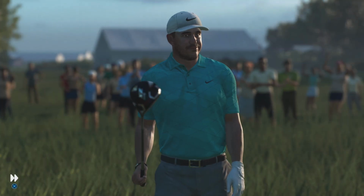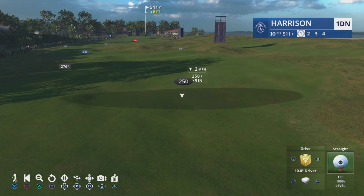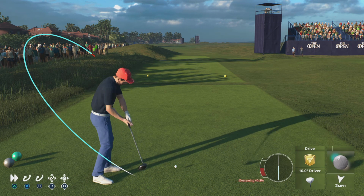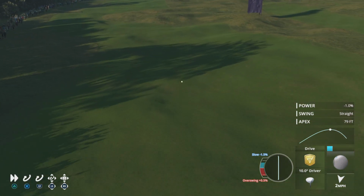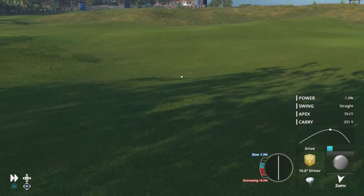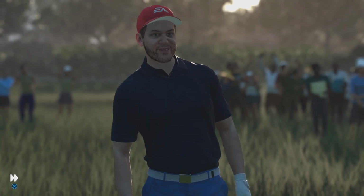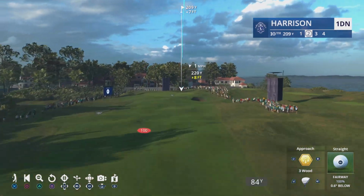That was close to being good, but it'll hop off the fairway and into the heavy stuff. Right, in the fairway. So the ball on an upslope now for his second.